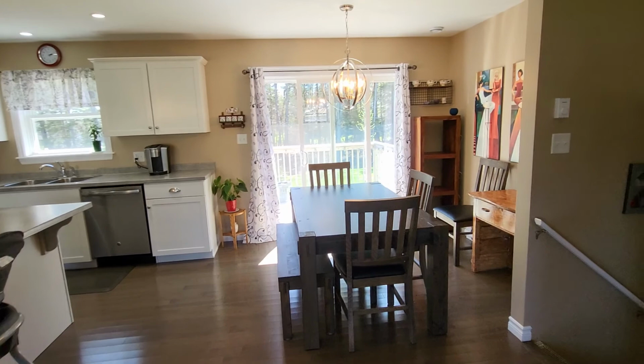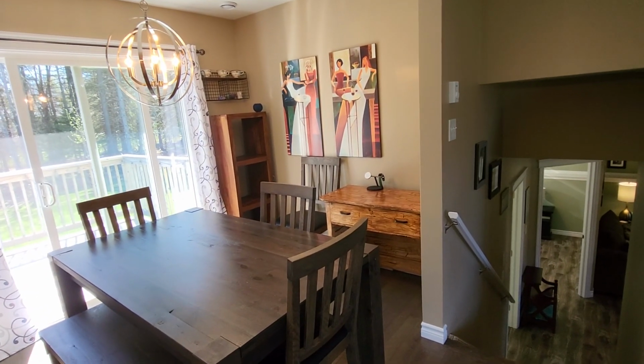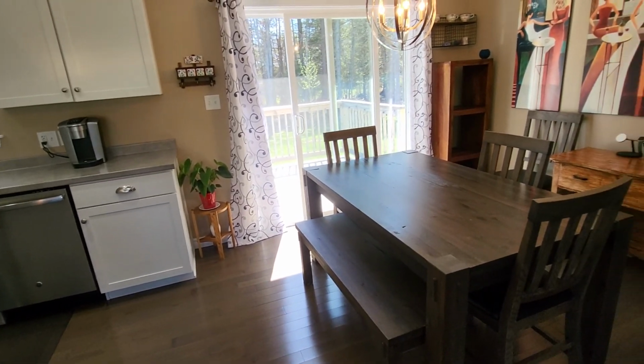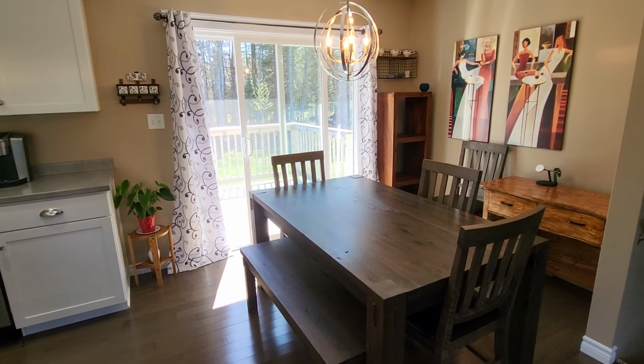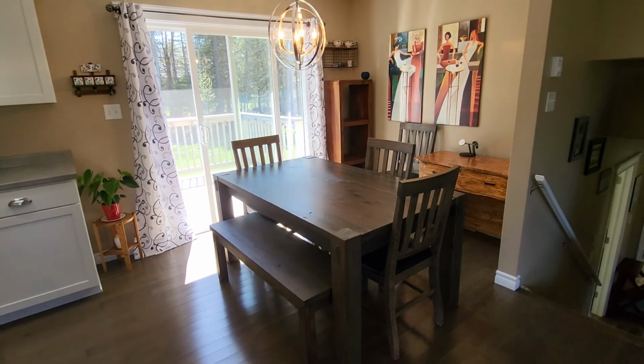Dining space is surprisingly big. You can see there's a bit of a bump out here, so room for a hutch if you have it, or a larger table that went the opposite direction. A lot of times on these four-level splits, the dining space ends up being really small, but this is really impressive. There's quite a bit of room here.